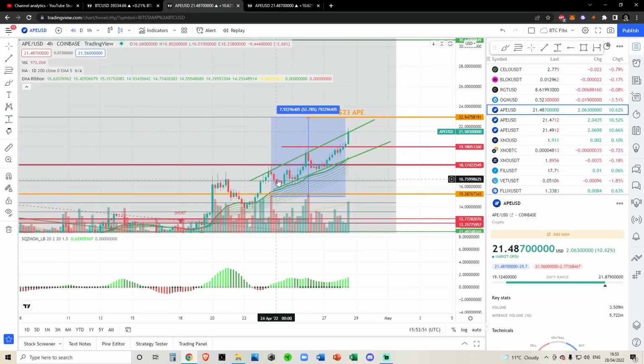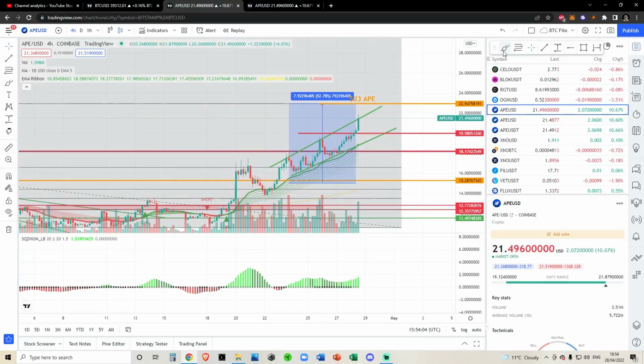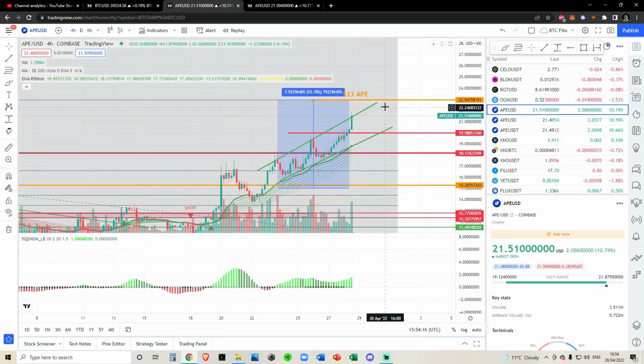I'm trying to capitalize on these bigger moves that we saw when we had our last momentum shift on the squeeze bomb. This is how we were able to move into this macro move of 30 or 52%. We weren't trying to sell at the top of these channels and move back down for 10% moves. I'm trying to catch these much safer, more macro swings in the market. So that is what I currently see going on for Ape.